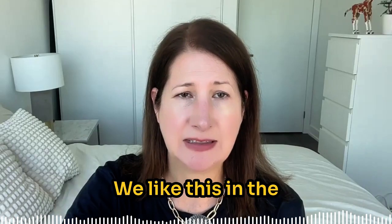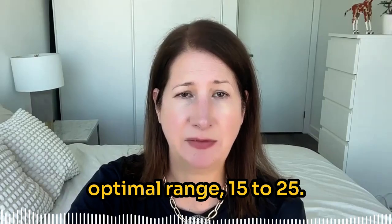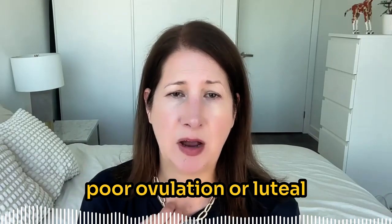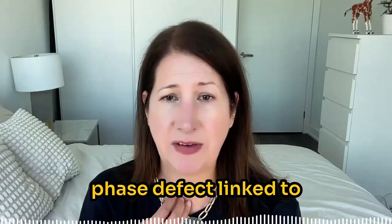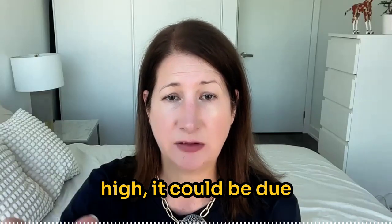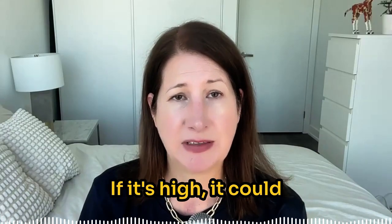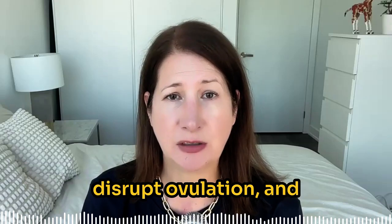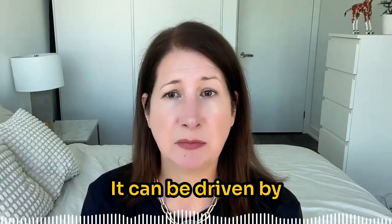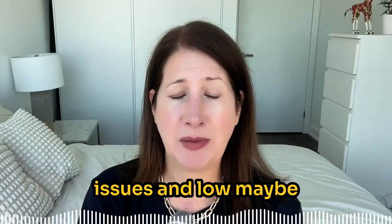Progesterone, we like this in the mid-luteal phase, the optimal range 15 to 25. If it's low, it suggests poor ovulation or luteal phase defect linked to pregnancy loss, or if it's high, it could be due to supplementation. Prolactin, we like this between 4 to 15. If it's high, it could disrupt ovulation and lower progesterone. It can be driven by stress or pituitary issues, and low, maybe pituitary dysfunction.